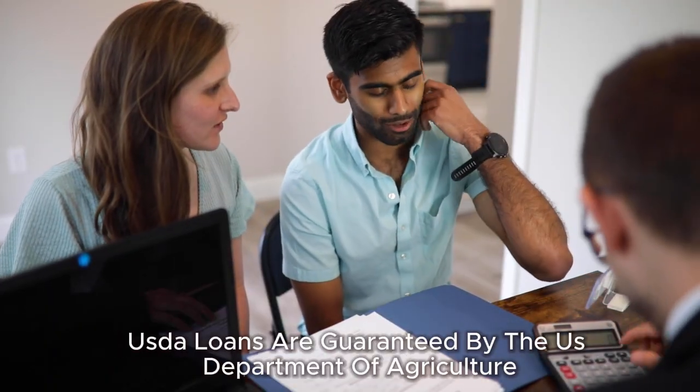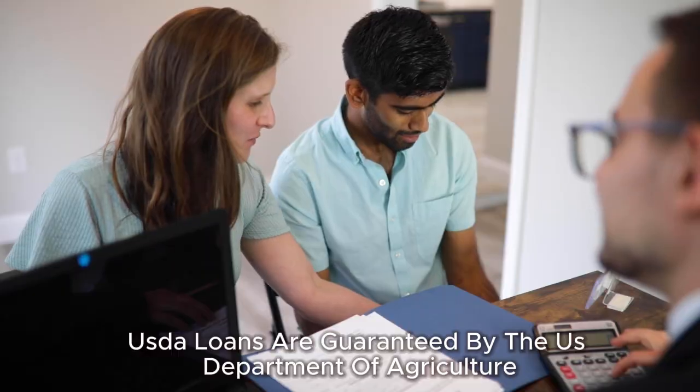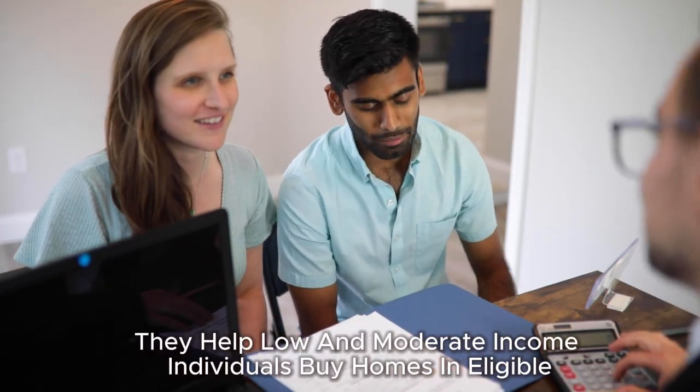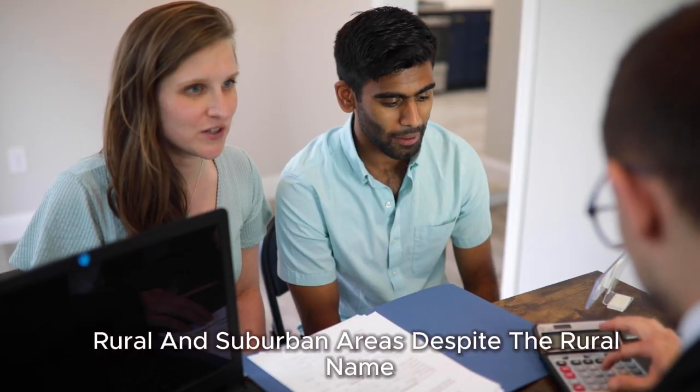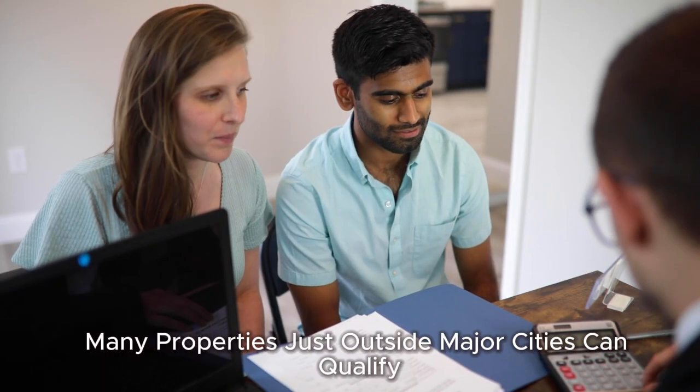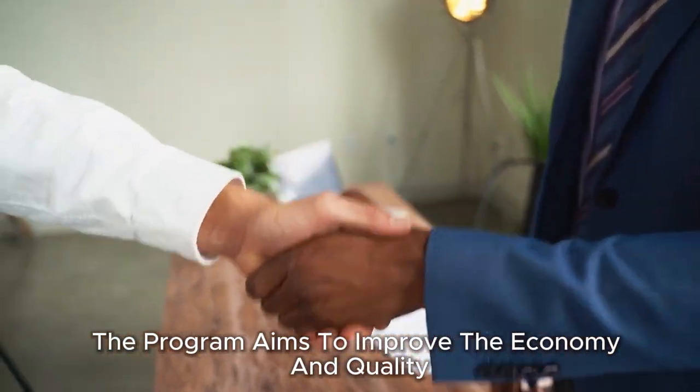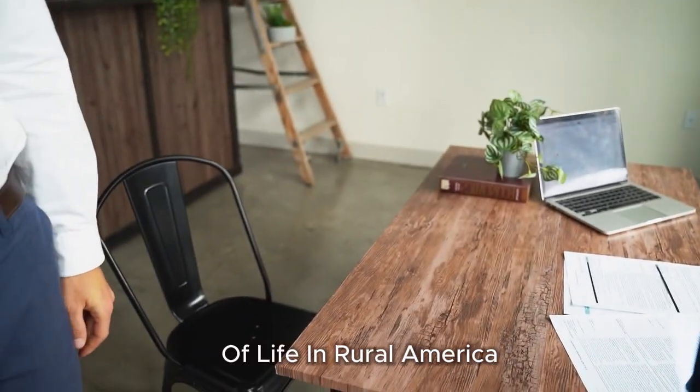USDA loans are guaranteed by the U.S. Department of Agriculture. They help low and moderate income individuals buy homes in eligible rural and suburban areas. Despite the rural name, many properties just outside major cities can qualify. The program aims to improve the economy and quality of life in rural America.